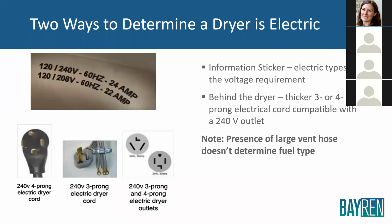Next, how to identify if it's an electric dryer. Again, you'll see an information sticker, and that will show the voltage requirement in amps. Another way would be going behind the dryer, where you'll notice a thicker electrical cord, either 3-prong or 4-prong, plugged into a 240 volt outlet. And again, if you see a vent hose, it's not determining the fuel type.